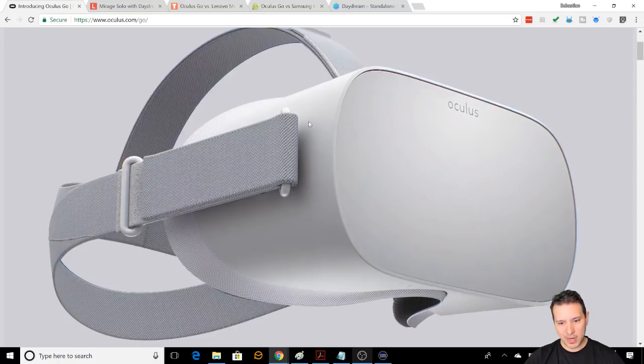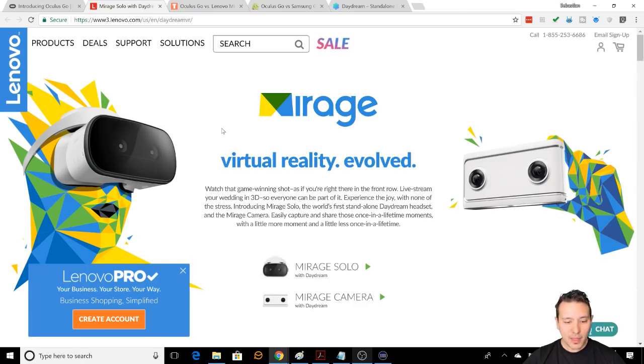$199, incredible price. Now let's talk about the price of the Mirage Solo. Google has announced this device is going to cost under $400. That could mean $150, could mean $250, but as we all know, it is going to mean $399, or probably, if they change their mind, $379. But it's going to be around $399 for this pre-launch comparison. We don't know everything yet, so I'm going to assume it's going to cost $399.